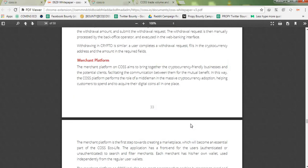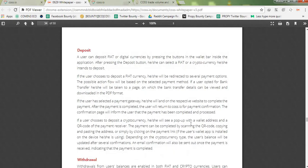The merchant platform on COSS aims to bring together cryptocurrency-friendly businesses and potential clients, facilitating the communication between them for mutual benefit. In this way, the COSS platform performs the role of a middleman in massive cryptocurrency adoption, helping customers to spend and to acquire their digital coin all in one place.